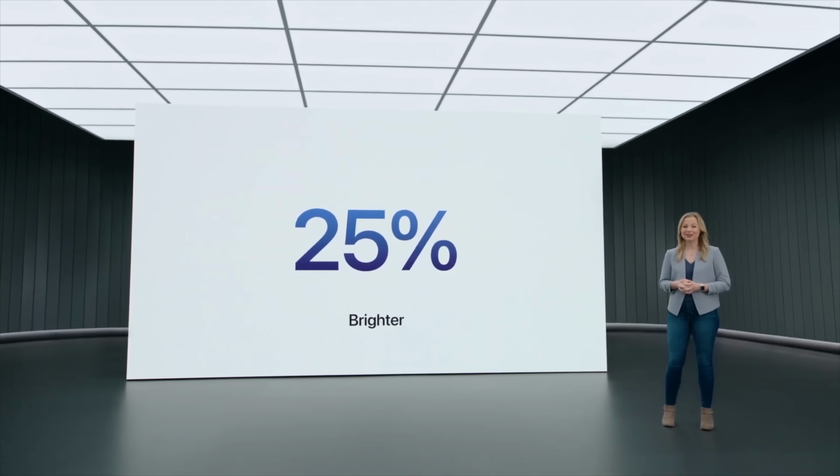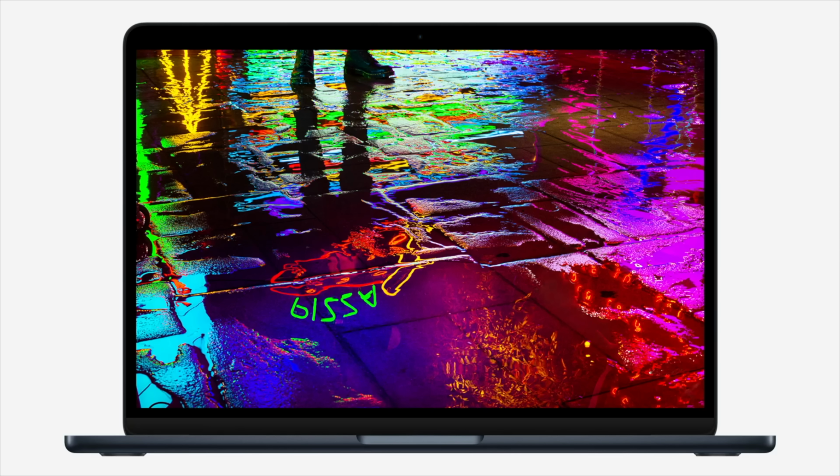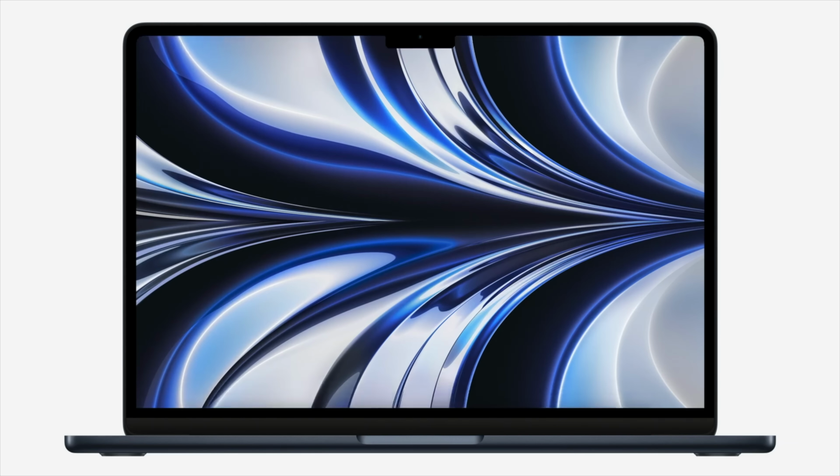But they did make some improvements to the screen. It's now 25% brighter. It's 500 nits and bigger because of smaller bezels. So it's 13.6 inches.